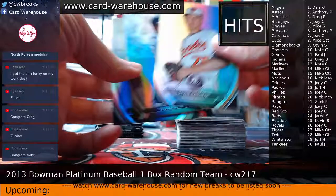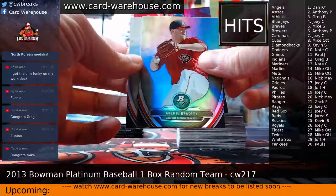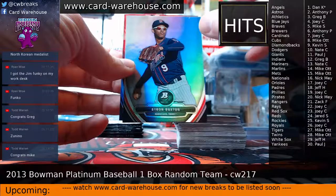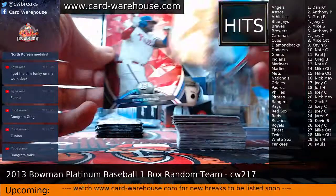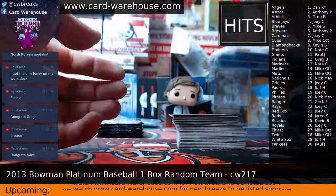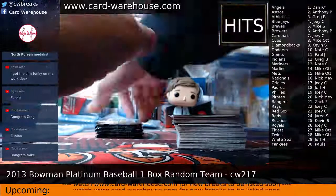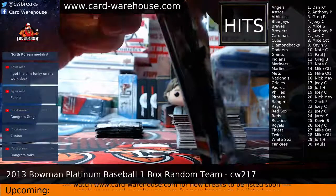Kevin Gausman for the Orioles. Salvi Perez for the Royals. Archie Bradley, Diamondbacks. Byron Buxton. This is a guy whose autograph was right at the top of the sell sheet. It's got a little dimple at the top of the card. Anyway, that's for Twins. And then a red Ryan Howard for the Phillies. We'll sleeve that one up. Congrats. Who's got Phillies? Congrats, Joey C.